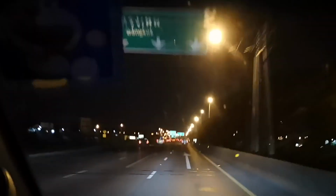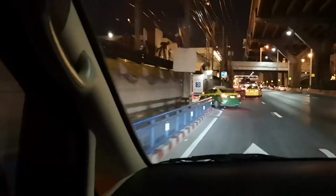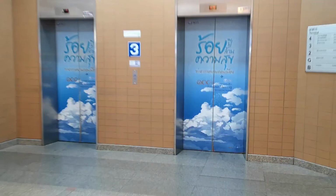I had breakfast in the car. Terminal 1 is the international, Terminal 2 is domestic. Been there last year, right there. Right there. We have Hitachi lifts, but no, actually right there.